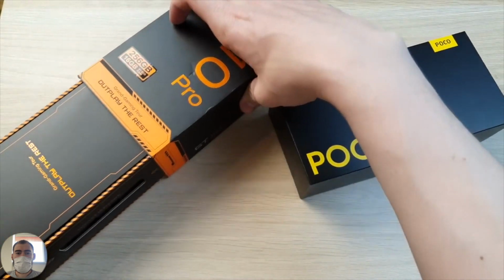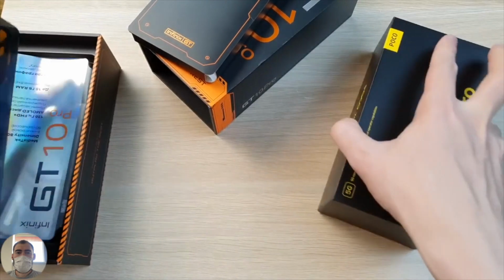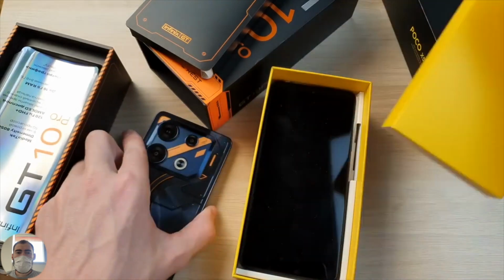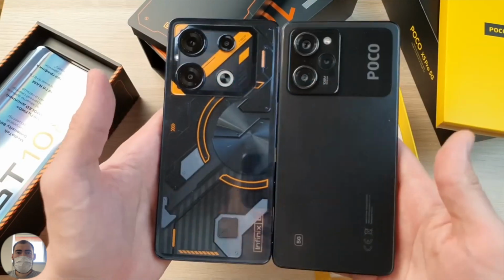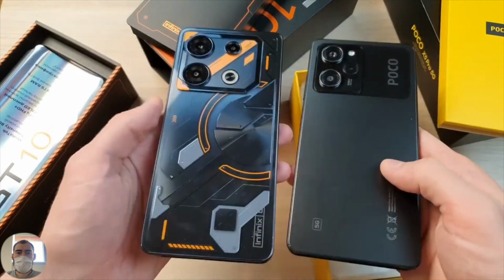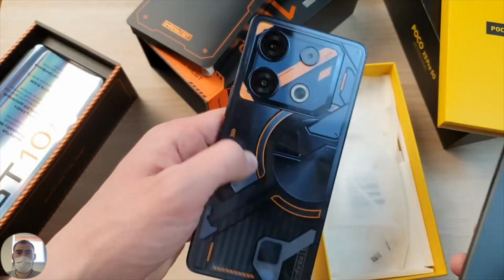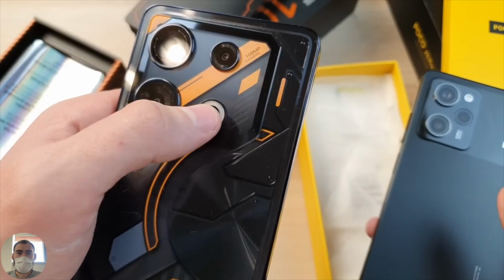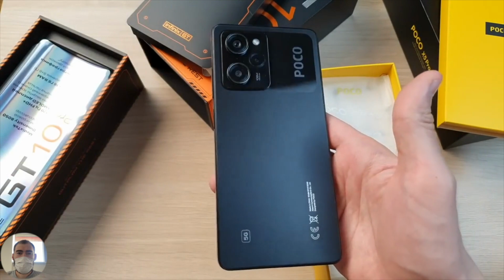As we see, the Infinix is a little more freshly unboxed, in my dark color, black and orange. For now, the Infinix looks like this, the GT 10 Pro, and now I'll show you what the Poco looks like. They are about the same size. Look at the size, they are very similar, and even in style they somehow remind each other. But of course, the more interesting part is the rear design. There's something unusual here: some kind of 3D panel, with LEDs built in near the flashes that flash when messages arrive on the charging phone. The Poco's design is more calm, more mature, more minimalistic. The Infinix is more youthful, I would say.